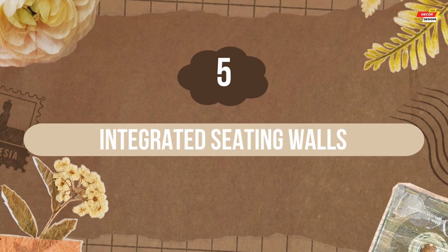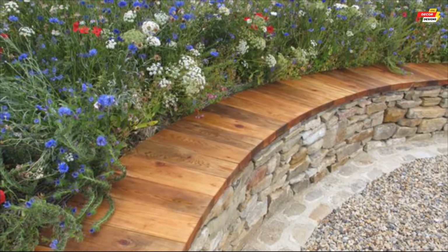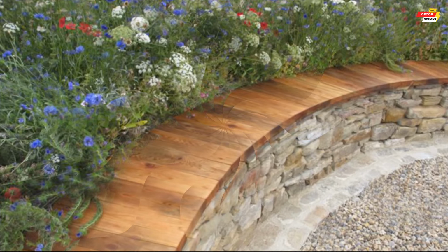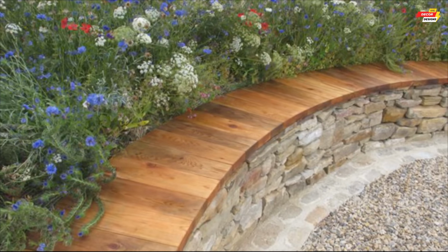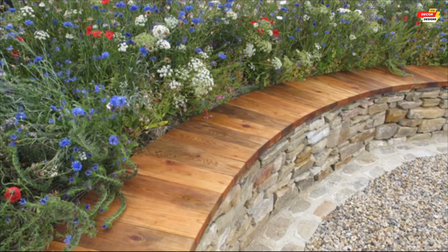5. Integrated seating walls with timber accents. Design your retaining wall to include built-in seating areas. A concrete or stone base can be topped with warm timber planks, offering a comfortable and stylish place to relax. This dual-purpose design maximizes functionality and integrates the wall into your outdoor living space.